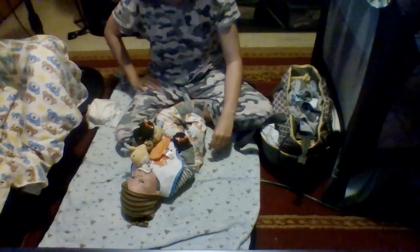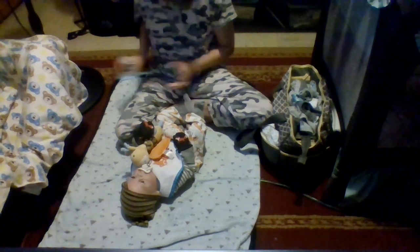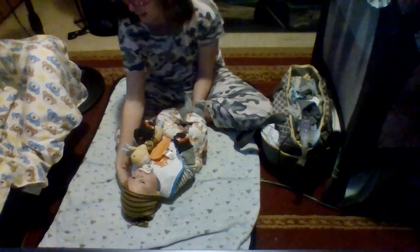So, I'll get him a diaper tomorrow. So, there he is, guys. There's baby Ashton. I'll do a video tomorrow of me getting him ready to go somewhere.